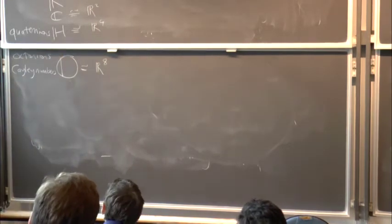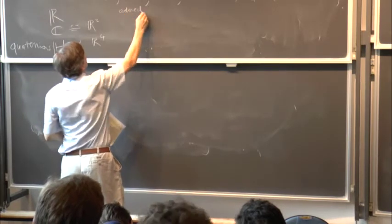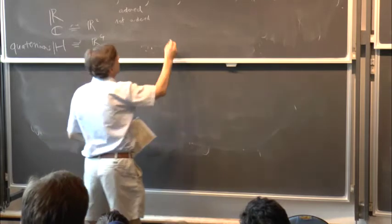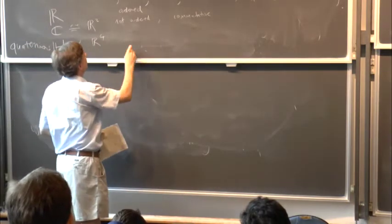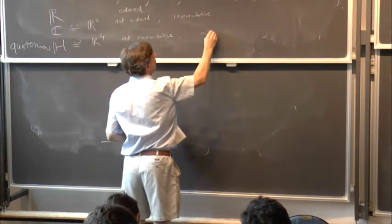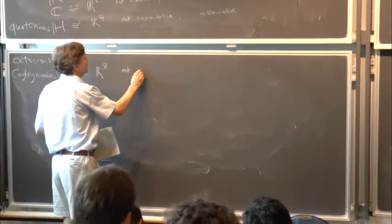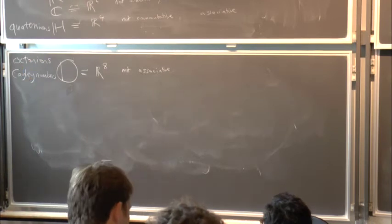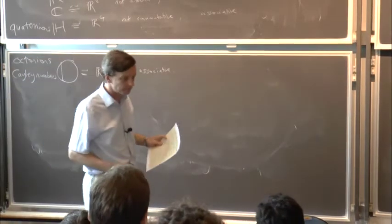And each time you go down, you kind of lose a property. So, well, the reals, they're ordered, and they're associative and commutative and so on. The complex numbers, they're not ordered, but they are commutative and associative. The quaternions, they're not commutative, but they are associative, and the octonions are not associative. And well, lack of associativity actually screws up an awful lot of things. And then the final property you lose is existence. So the next thing, R^16, doesn't really exist.